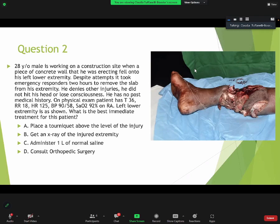We all know that in real life you're going to be doing a lot of these things at the same time. But imagine you're in your trauma bay and you're talking to your nurses, what's the very first thing that you're going to tell them to do for this patient who has been under a piece of concrete slab for 2 hours, and they have a high heart rate and their blood pressure is a little bit low, and there's no active bleeding. There's minimal bleeding, but the bleeding's controlled.